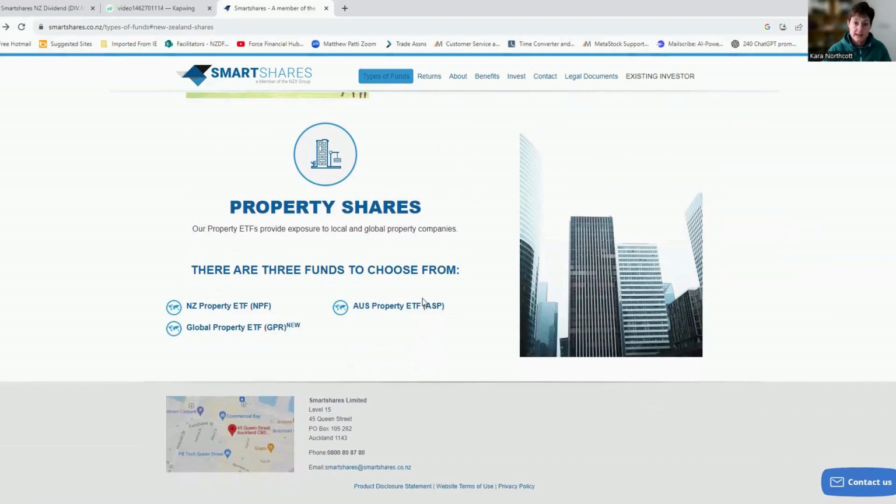So the beauty about them is that they will pool them all. So you don't need to look stock specific as to what is going to be an appropriate share. You can just do your research on an area.